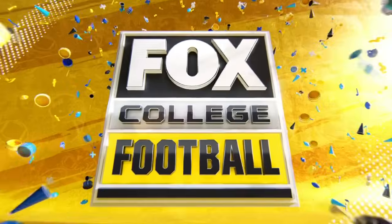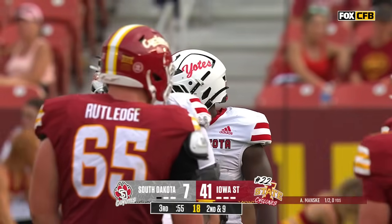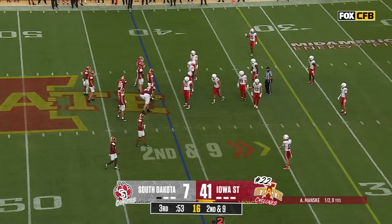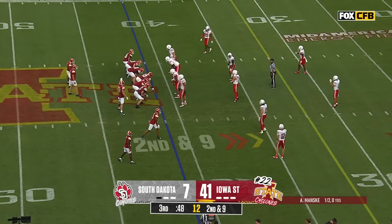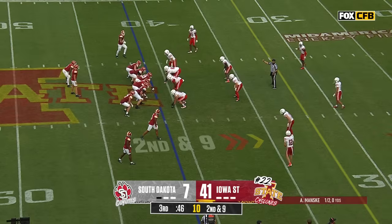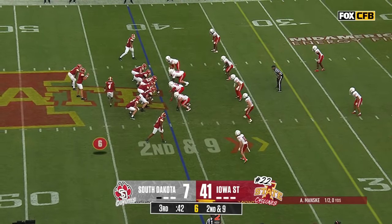What a tackle inside by number 0, Nate Ewell. You know, he's the Will backer as well, so that's pretty cool. Ewell, Will backer, weak side linebacker. It works. Born to be a Will linebacker, Mr. Ewell is.